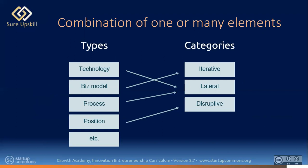So, for instance, what does technology do? It goes into the lateral field. So, technology is used laterally, right across, not in the depth, but across in width. Then the business model is iterative. Iterative means when we make a business model, we keep doing iterations again and again till we refine it and make it as good as possible, keeping only the real essentials and removing the trivials. Now, the process that we have got, that is also lateral. We create a new innovative process and apply it laterally across the organization. And then we have positioning. Positioning is disruptive. Means that the positioning we create for our startup is totally different and new to the world compared to what other people are offering.